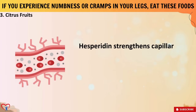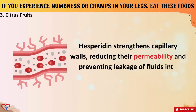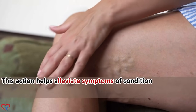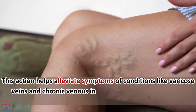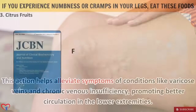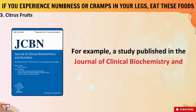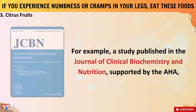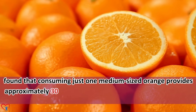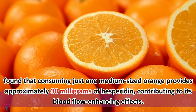Hesperidin strengthens capillary walls, reducing their permeability and preventing leakage of fluids into surrounding tissues. This action helps alleviate symptoms of conditions like varicose veins and chronic venous insufficiency, promoting better circulation in the lower extremities. For example, a study published in the Journal of Clinical Biochemistry and Nutrition, supported by the AHA, found that consuming just one medium-sized orange provides approximately 30 mg of hesperidin, contributing to its blood flow-enhancing effects.